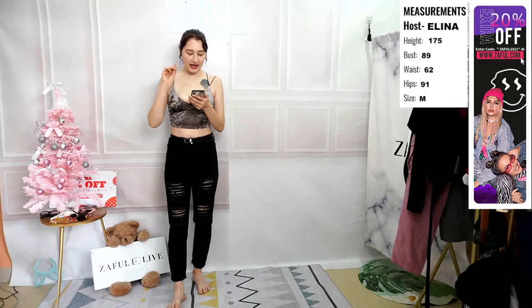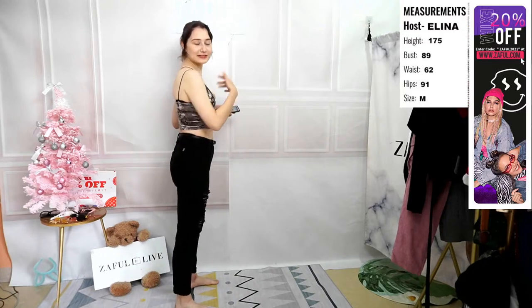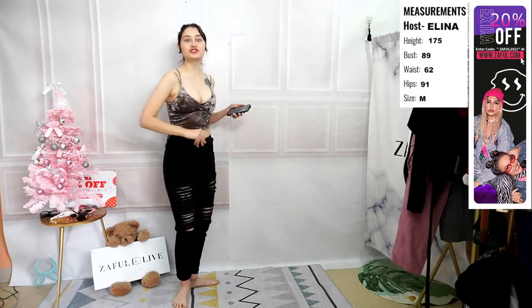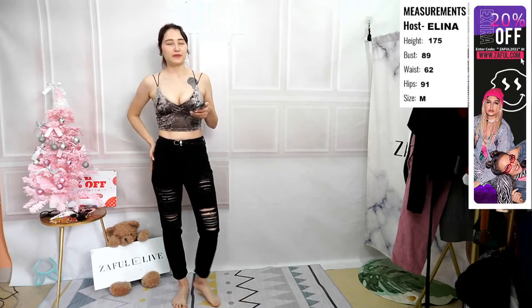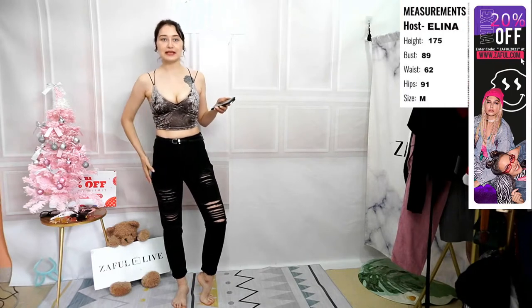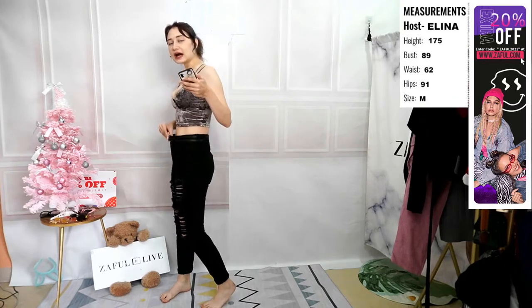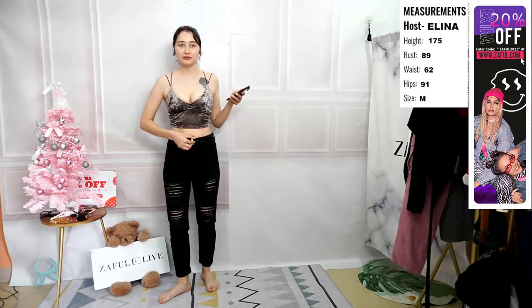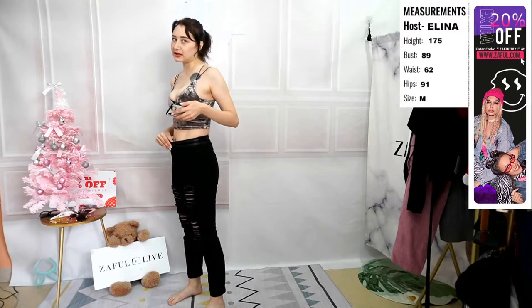Okay, and guys, I'm gonna talk about the jeans. As you can see already, some people asked me some questions about these jeans. I really love these jeans. I'm wearing small size, but as you can see, even small size, it's not super tight because it's denim, and it's high waist. I'm wearing a belt right now because without a belt, the waist is just a little bit big.